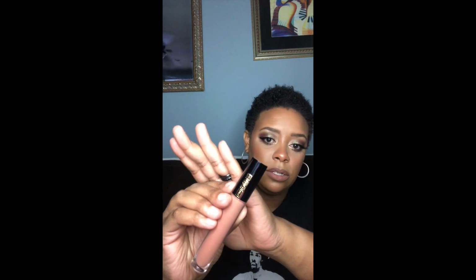Nice and nude. I'm trying to debate whether I should go over it with BFF4, which is also ColourPop. Just around the edges, to make the lip line a little more pronounced. And then this Pat McGrath Luster Gloss in Faux Real. I pretty much use this gloss every single day. You don't need much. Maybe a little bit more.